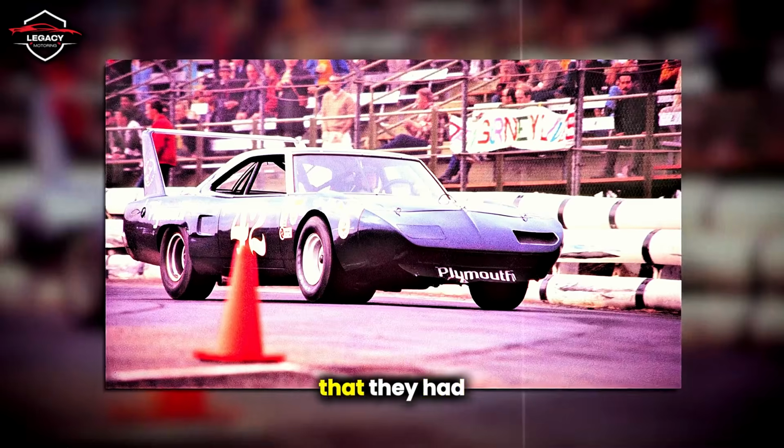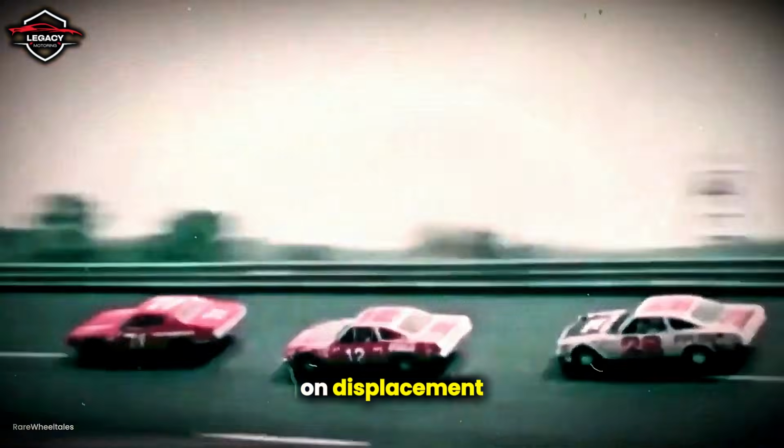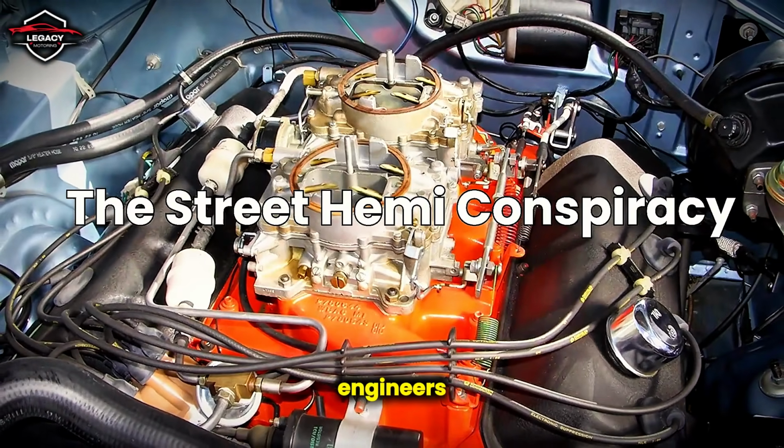Chrysler's defense was brilliant in its simplicity. They pointed out that they had designed the engine completely within the existing rulebook. They hadn't used exotic materials, they hadn't cheated on displacement. They had simply done a better job. Why should they be penalized for being superior engineers?